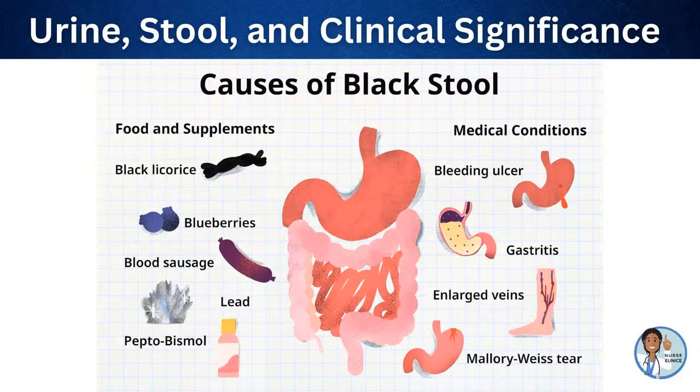But other reasons why a stool can be black could be medical conditions such as bleeding ulcers, gastritis, or inflammation of the GI tract. They can also have a Mallory-Weiss tear, and that would be, of course, something that needs to be surgically repaired.